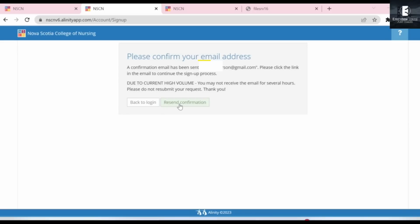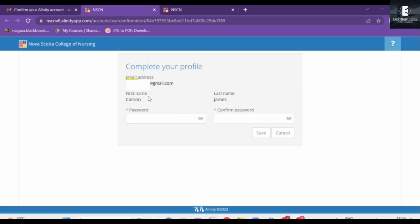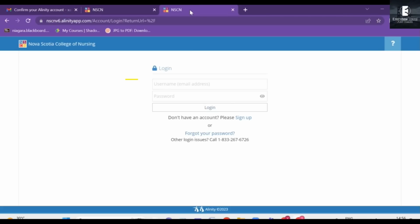When you receive the mail, you will be required to click a link to complete the registration and then be redirected to a page where you will be asked to choose a password and confirm the password. When you have done that, it means you have succeeded in creating your account. You can then log into your account to continue the process.